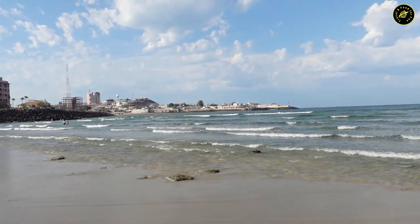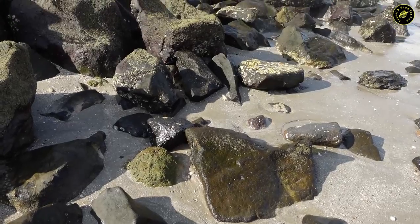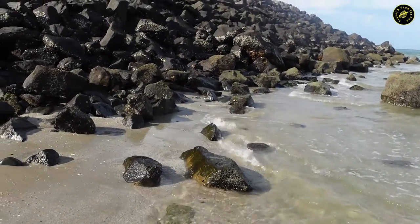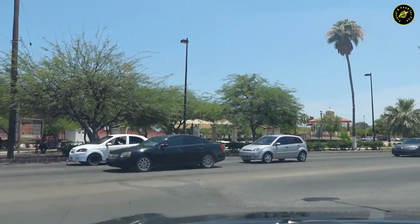So I have come all the way to the east side of the sandy beach area, and you can see the view from here of the east side of the beach. We are now heading towards the fish market for our lunch.